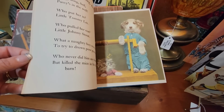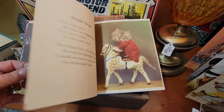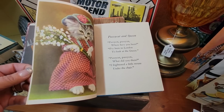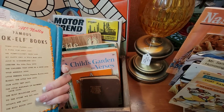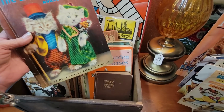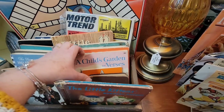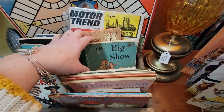Look, oh, what the, he pulled that cat out of the well. Dapple gray. I mean, I gotta get that. That's so, I don't know. Oh my gosh, I don't know if I can get that. I don't know. I really want it, but, ugh, no.